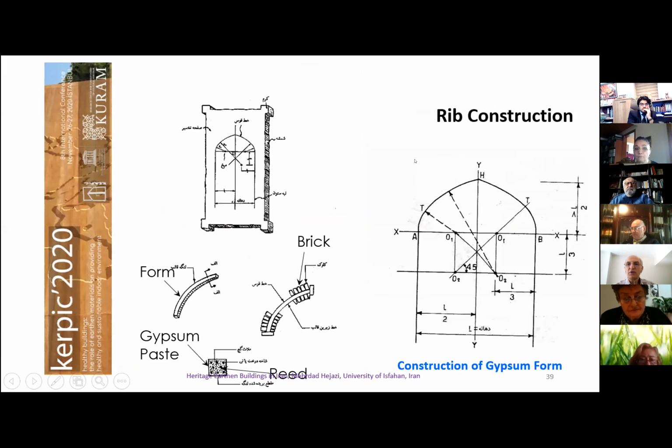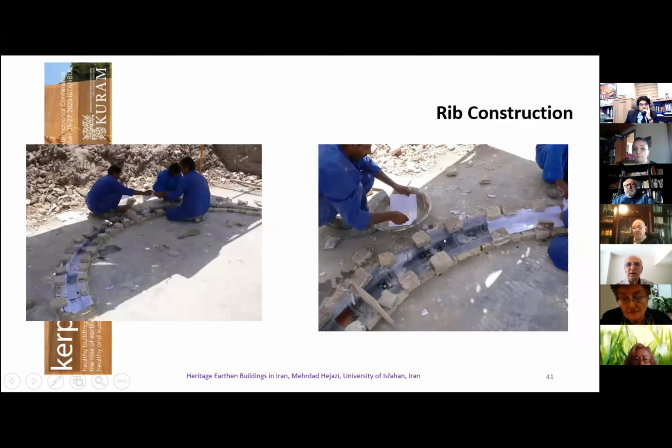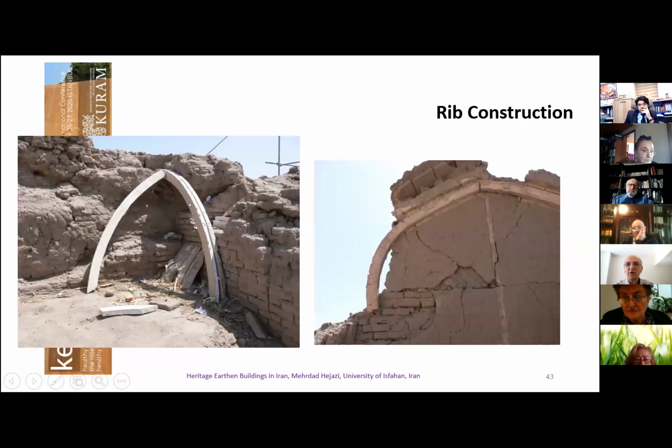And for constructing the rib or the form of the rib, they do it on the ground. It means that they draw the shape of the arch that they need, and then they put some bricks around, and then, as you can see, here you have a space in order to put some sort of wooden elements, and then you pour or use gypsum mortar until it dries. And when it is finished, you have it.